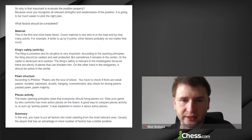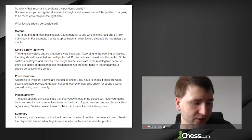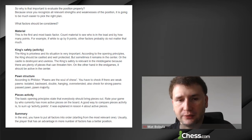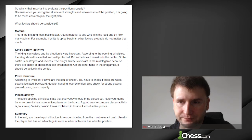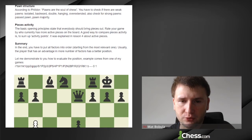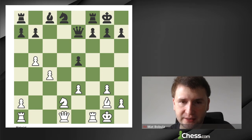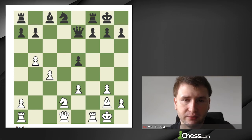So you can see that there is a theoretical part at the beginning, where I explain what kind of factors you have to consider. It has to be material, it has to be king's safety in the middle game or king's activity, usually in the endgames. You have to consider pawn structure, you have to consider piece activity, and in the end you have to make the summary. Of course, it's explained in a little bit more detail how to do that. And later there is a practical example. This is actually a position from one of my games in the past, and below I'm going to show you how to follow those steps, how to evaluate the position on this example, right?